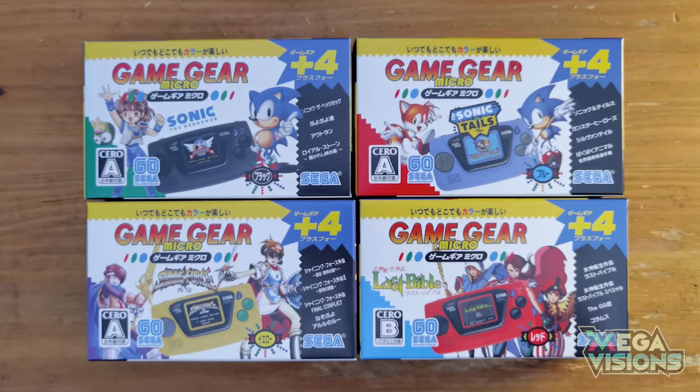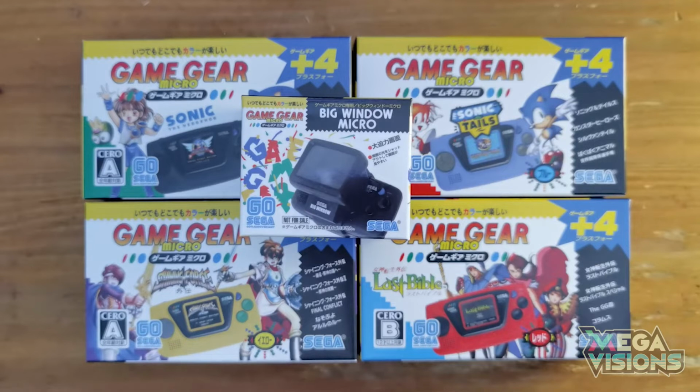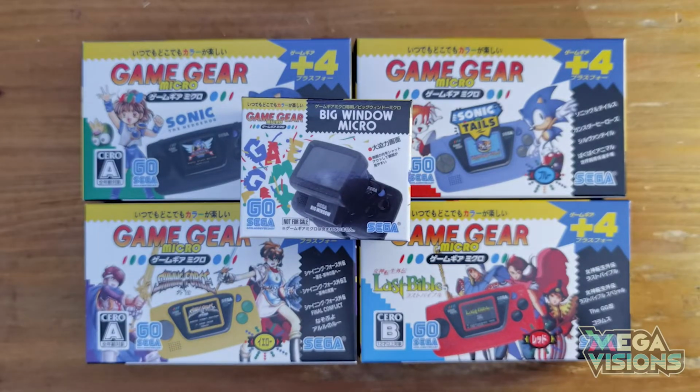And in case you think these Game Gear Micros are a little bit on the Wii side, if you pre-ordered all 4 of them like we did, you actually get a little magnifying screen. Woohoo! But are they worth it? There's only one way to find out. Let's do a quick unboxing and then test out these bad boys and see how they play.